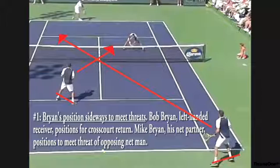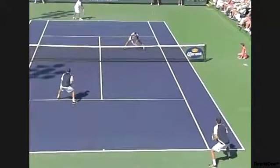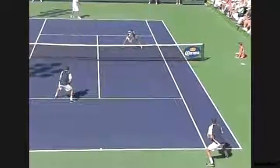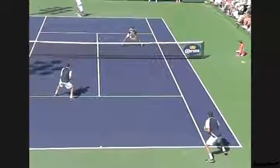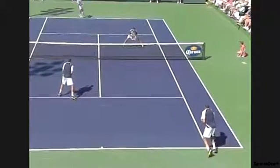the net man. As both players begin to react to the serve, they both jump into what we call a split step. We're going to show this three times because this is an important part of any good doubles play, in that even though Mike is at the net, not even returning serve, you notice he is still split stepping with his brother almost simultaneously as the serve is being delivered. This puts both players in a very quick reactionary stance, so that they can rely on their movement to get to most balls.